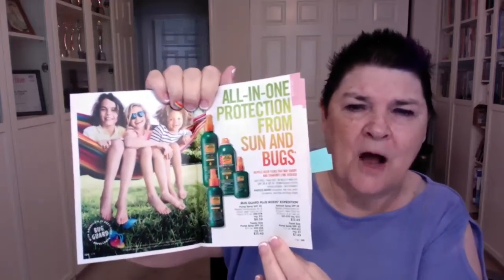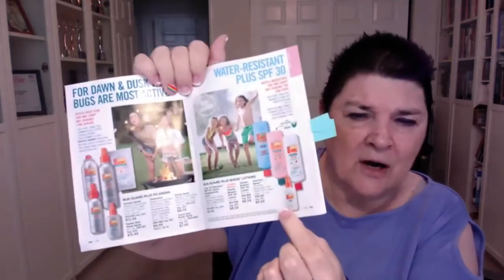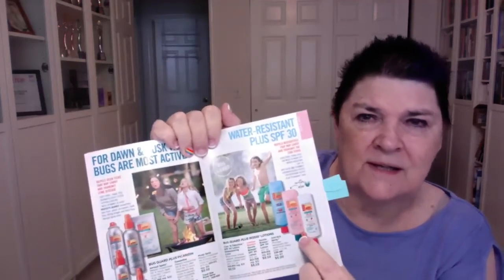And then don't forget, it's summer, so we have our Bug Guard. This is our all-in-one sun protection. This is like the Deep Woods Off, but this has no DEET, right? This is good for you. And then we have our Picaridin, and this one is for nighttime and morning. The Bug Guard Plus has sunscreen in it, and the Picaridin doesn't because it's for nighttime and morning, and this will get rid of mosquitoes and all that. And then we have our water-resistant plus SPF. We have a brand new one right now with aloe, which is limited time. So if you are having a problem with bugs, you want our Bug Guard because it's amazing.